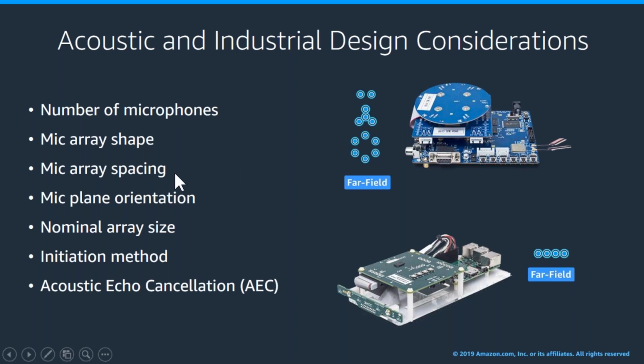shape. The spacing actually refers to the fact that some microphone configurations have to be in a very regularly spaced pattern, but some can be variable. And this may help, when the spacing between microphones can be variable, in some cases with industrial design.